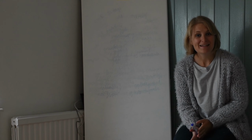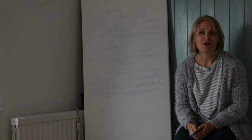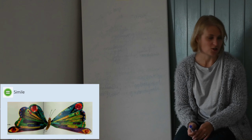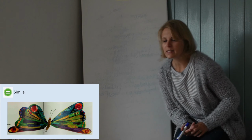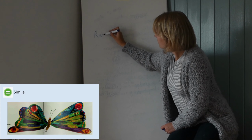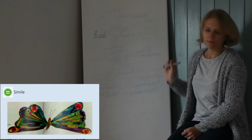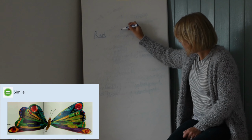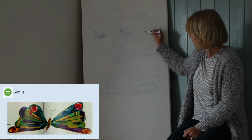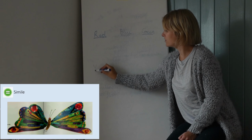Now we're on to our last sentence, and we're going to describe the butterfly and what he looks like, and talk about it using a simile. So let's have a look at that picture, and I'd like you first of all just to write down what colours you can see. We can see red. I'm going to underline it because I'm going to make a list in a moment underneath that. Leave a gap. What other colours can we see? Blue. Green. Yellow. Leave a bit of a space because we'll make a list.